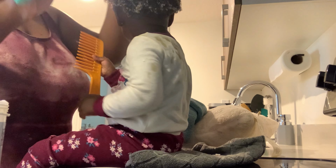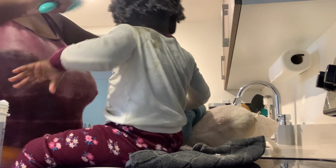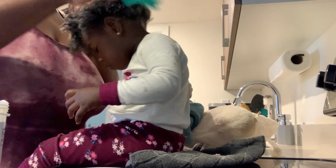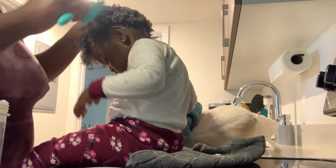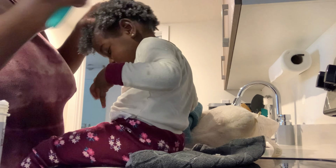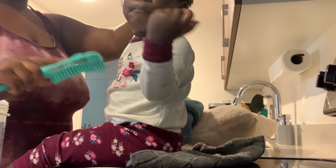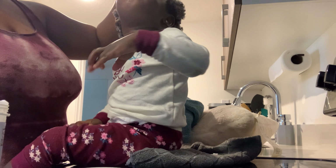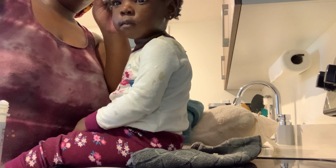Oh my god, Malia, your hair! Look at this! Look at your hair! Your hair has grown, y'all. All of this used to be bald. So, when I say the growth is real, it's real. Yay! Look at those curls. I wish her hair would stay like this when it was dry. Alright, so you dropped the comb, and now you're looking for something else to get into. Alright, we're going to let this sit for like 5 more minutes, and then we're going to rinse it out.